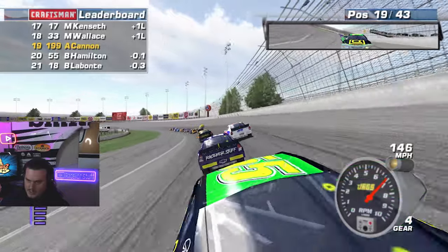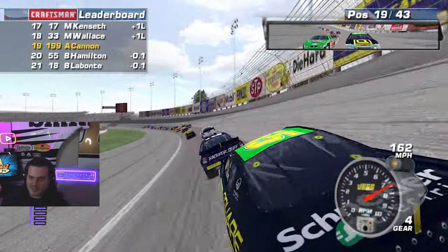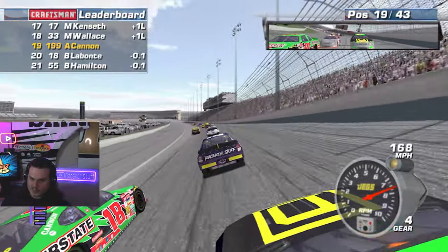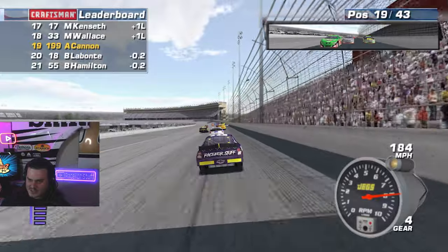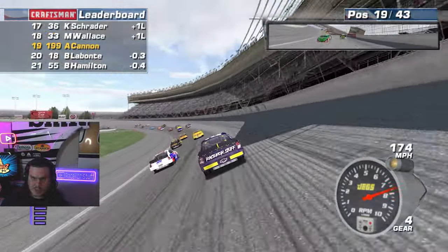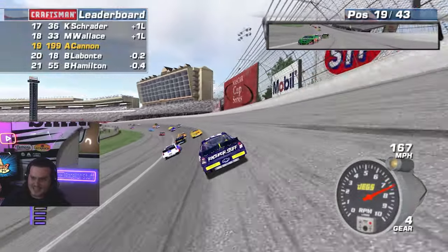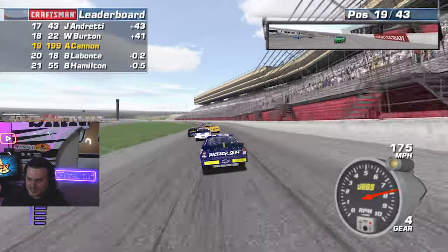Unfortunately, being the first car a lap down, the only way we can move really is backwards. Can't really make up any positions forwards, unless some of these guys end up needing to pit, because there was about 15 laps. As I said, I love this game. It's so dumb.